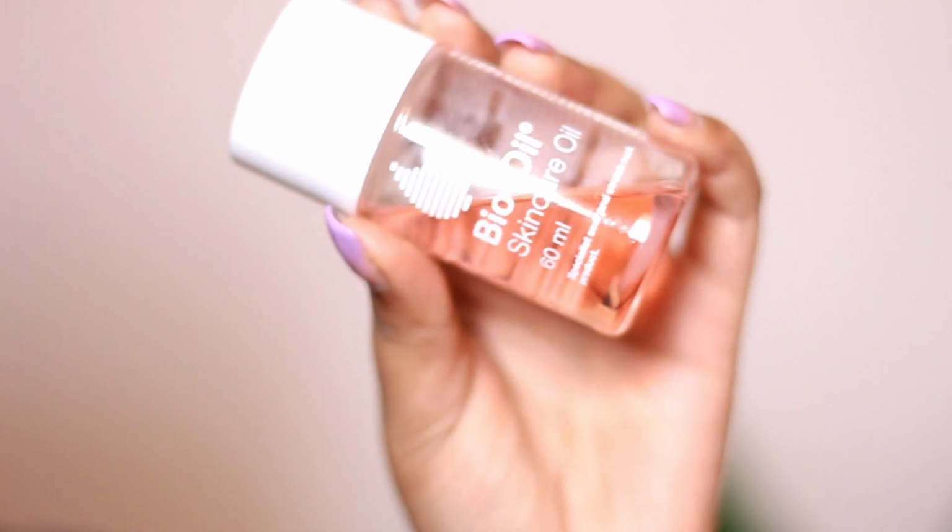Another product is Bio Oil. I know that I spoke about this in my last haul, saying that I'd bought it only for my body, but nowadays I end up applying this on my skin as well. My skin has been so dry lately that the oil gets absorbed like a moisturizer. I would never be able to apply oil during my morning skincare routine earlier when I had normal to combination skin, it would just sit on top of my skin.